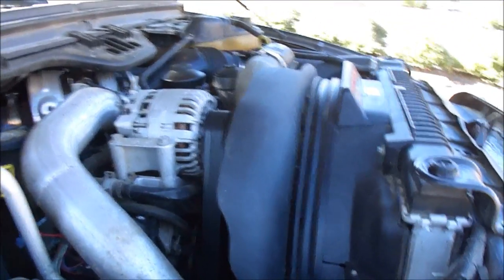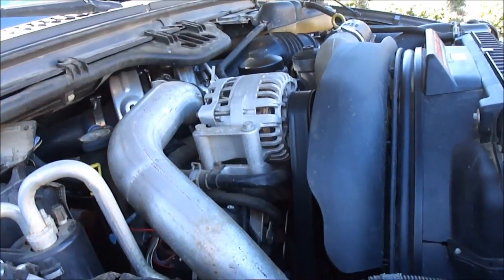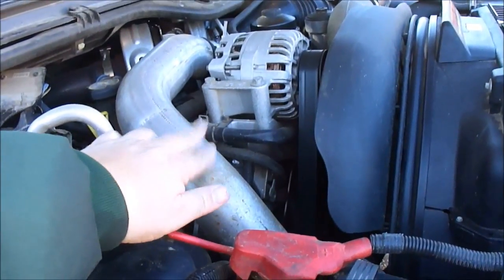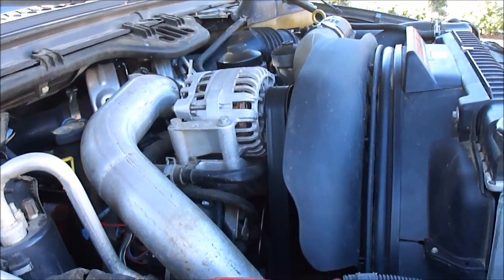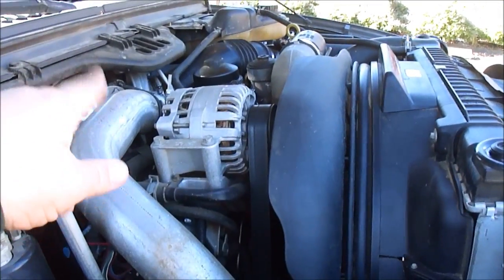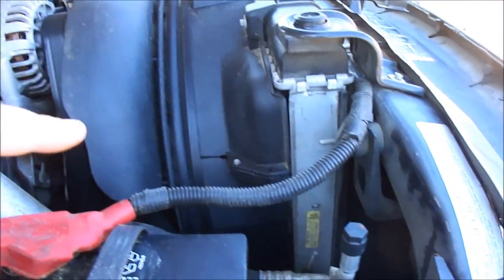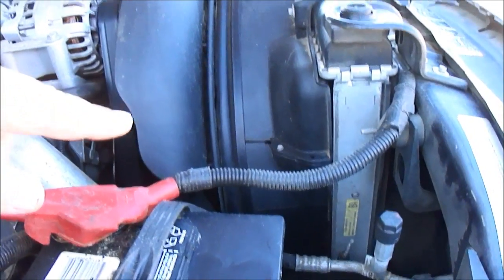The reason I say that is, when they've been out in the mud and stuff, that water splashes up on the engine and it gives all these bare aluminum parts a patina that you can't get rid of. And this truck doesn't have any of that. The alternator looks to have been changed. I'm not 100% sure. I think the radiator's been replaced at some point.